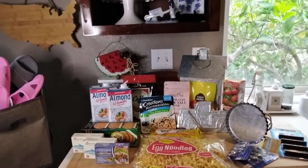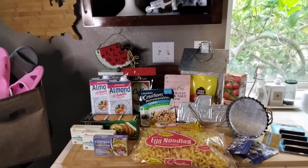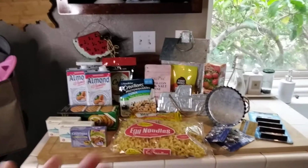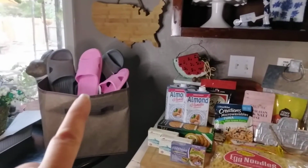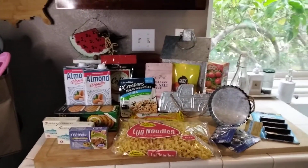And it's really nice because I did move it into my laundry room. It's just a better location. And when I undo my groceries, if I have anything like this, it's right here. I can just put it away. I did get some summer items right over here, and I'll show you in a second. So let's get started with the food first.